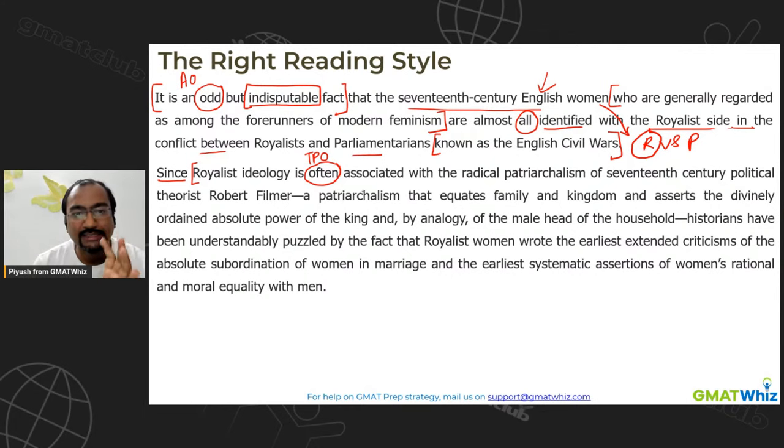So, "since royalist ideology is often associated with the radical patriarchalism of 17th century political theorist Robert Filmer," okay? There was this guy called R.F. He has a certain method, philosophy or theory, which is radical patriarchalism.